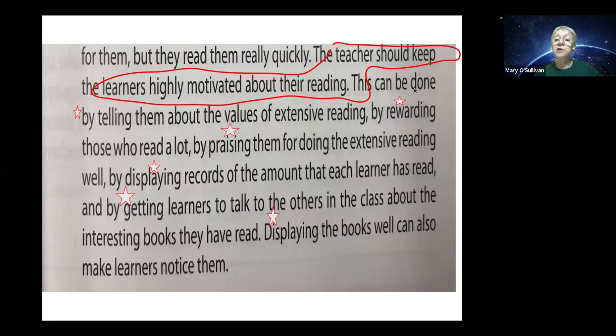And I'll just go through here. This can be done by telling them about the values of extensive reading, by rewarding those who read a lot, by praising them for doing the extensive reading well, by displaying records of the amount that each learner has read, and by getting learners to talk to the others in the class about the interesting books that they have read. Displaying the books well can also make learners notice them.